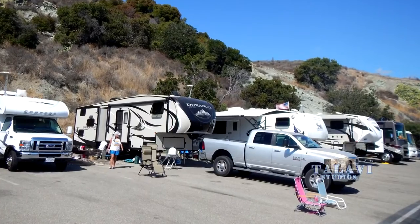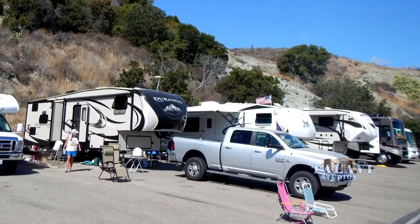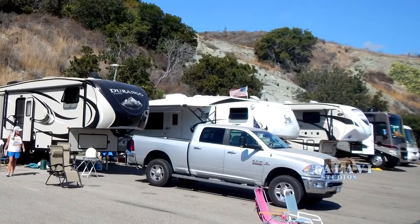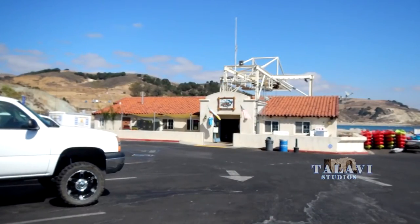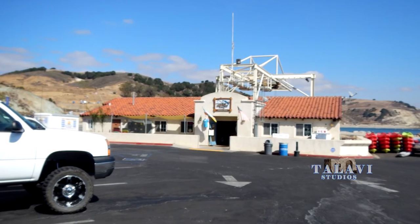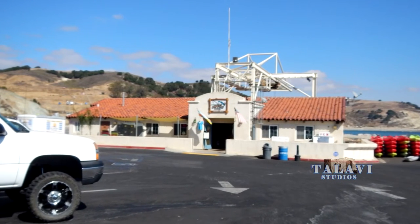pier. They have dry camping, overflow camping, and 10 hookups available on a first-come, first-served basis. For more information, call 805-903-3395. Or there's a website, www.portsanluis.com. No tent camping is permitted.